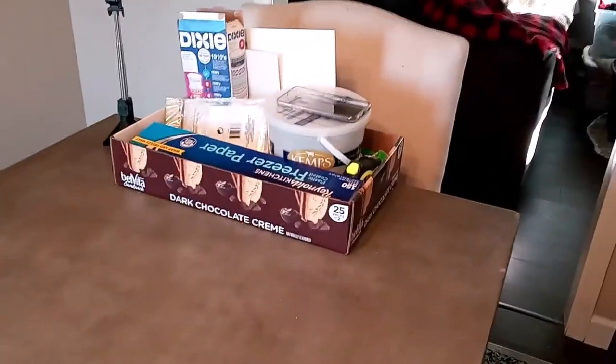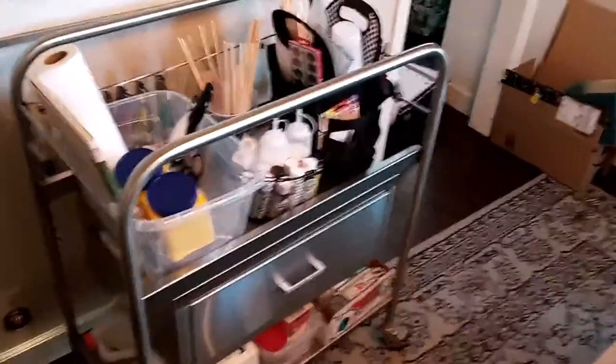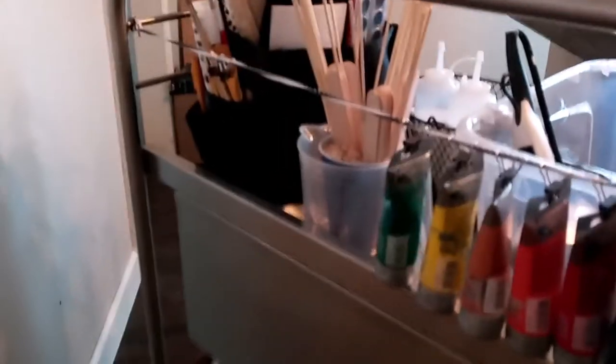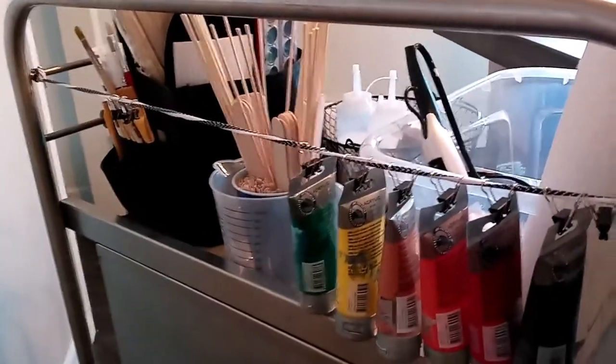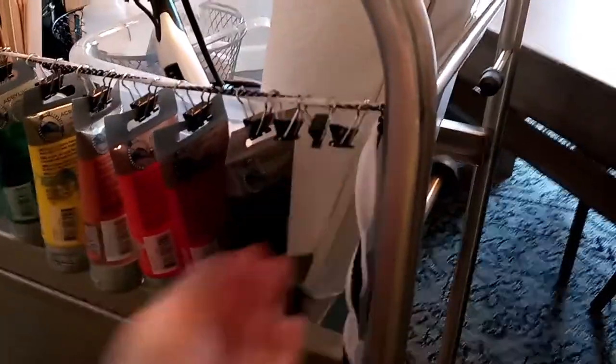So obviously I have this little box to sort out how I want to store that in the cart, but oh my gosh, you guys, it's awesome. I'm so happy I had this last minute idea to hang this string. It's just some leftover hoodie or sweatpants string that was in my laundry room for a while, so I just looped on these clips and clipped on my bottles that are like this.